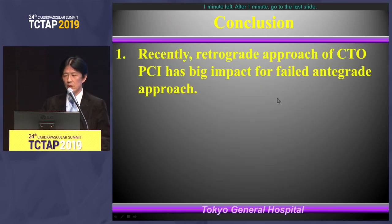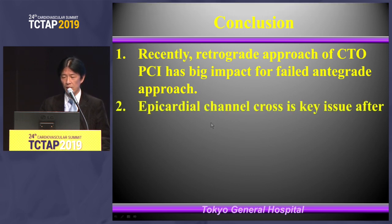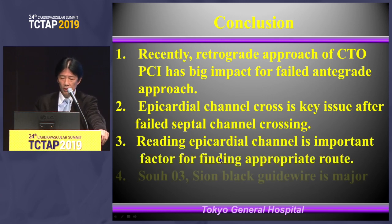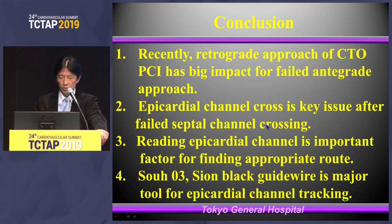Recently, the retrograde approach of CTO PCI has had a big impact for failed antegrade approach. The epicardial channel crossing is a key issue after failed septal channel crossing. Reading the angiogram is still very important. And the SUOH 03 guide wire is a major tool for epicardial channel tracking.